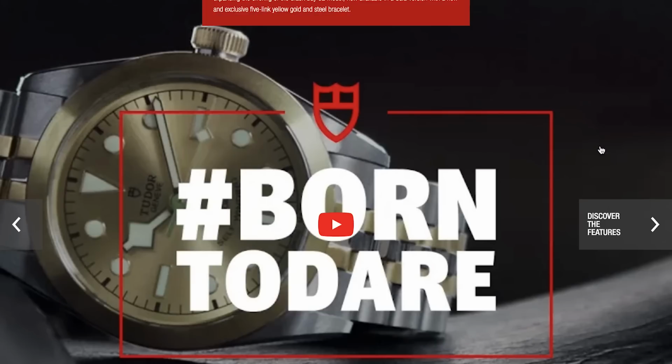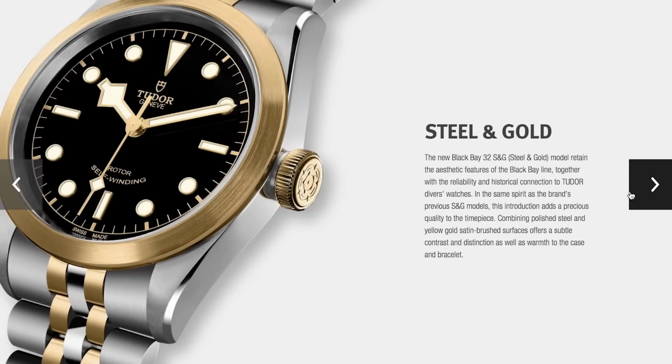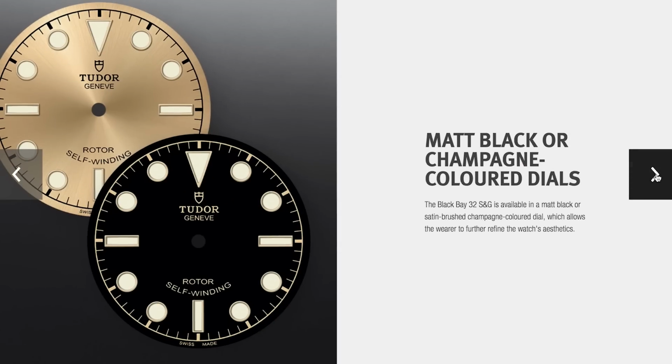This is exactly what they did. Personally, is it an attractive watch to me? Some of them, like this particular one, is actually a bit attractive. Again, different options, different bracelets.